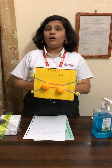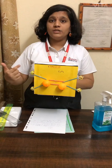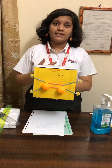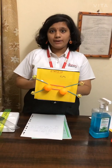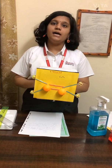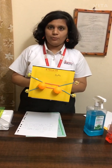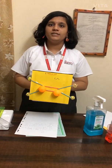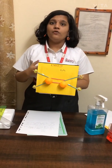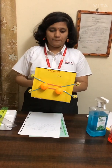This is a model of ethylene. You can see there are two balls in the middle which are of yellow color, which represent carbon. Now both the carbon atoms are attached to each other via a double bond, and the other balls, which are like footballs, act like hydrogen and are combined via single bonds. Now the composition of this ethylene is C2H4. Over here we can see that C2H4 can combine with more monomers to become a polymer.